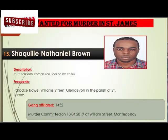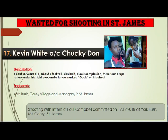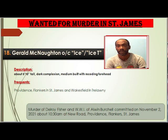Shaquille Nathaniel Brown is wanted for murder, and this was committed in Montego Bay. Nikilo Lewis, O.C. Kino, O.C. J, O.C. Rich Kid, is wanted for 2 counts of murder and 3 counts of wounding with intent committed in Lilliput, St. James. Kevin White, O.C. Chucky Dunn, is wanted for shooting with intent of Paul Campbell. This was again committed in Mount Carey, St. James. Gerald McNaughton, O.C. Ice, is wanted for murder of Delroy Fisher and wounding with intent of Alwyn Burchell.